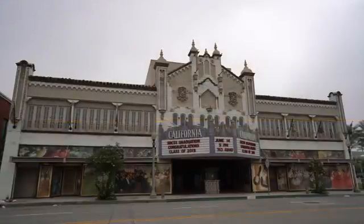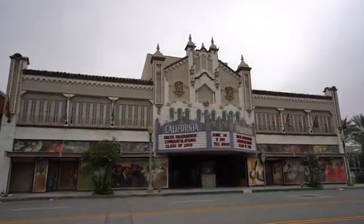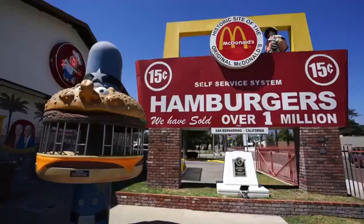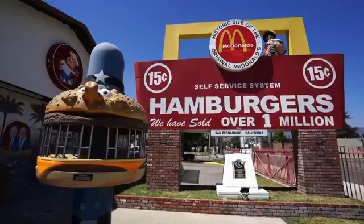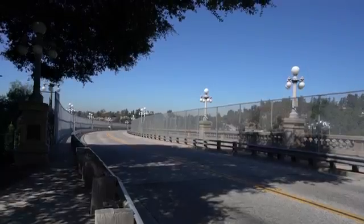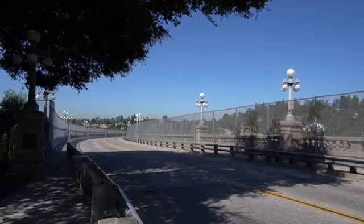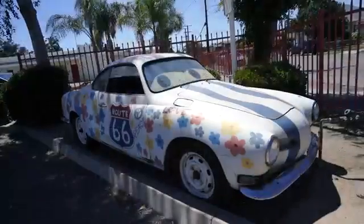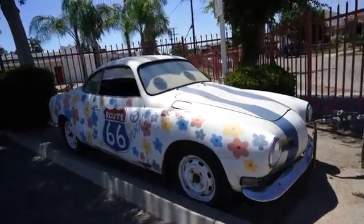I would recommend making a day out of it and driving from San Bernardino along Route 66 to Santa Monica. Along the way, you can see reconstructed old gas stations, the original McDonald's museum, stop to have a drink at Fair Oaks Pharmacy and Soda Fountain, and even walk along the Colorado Street Bridge. While a lot of Route 66 history is gone now in California, it's still a great drive.